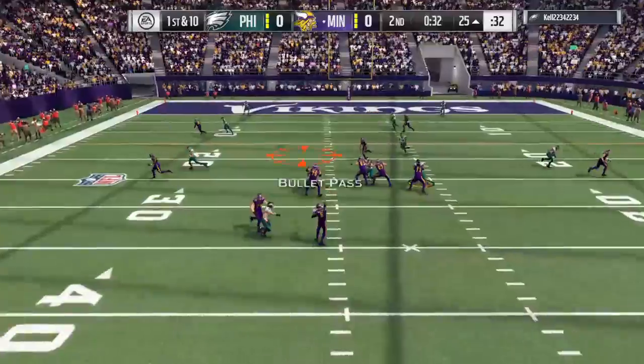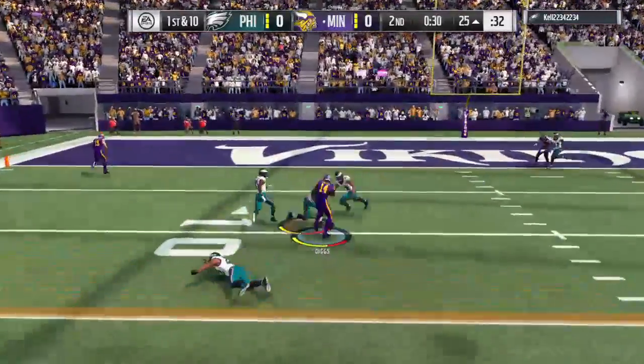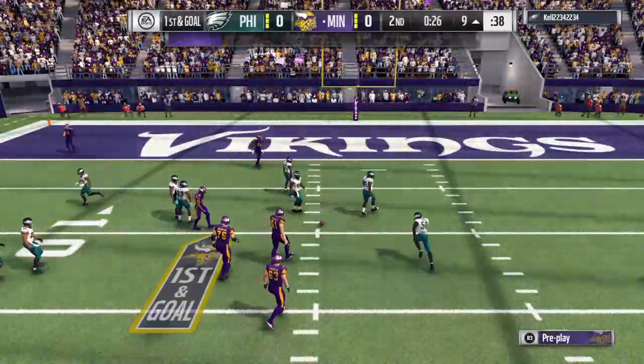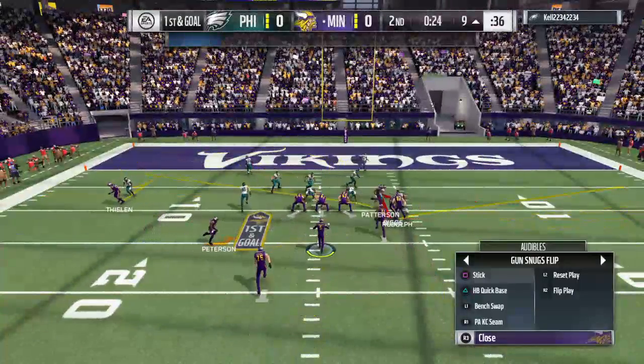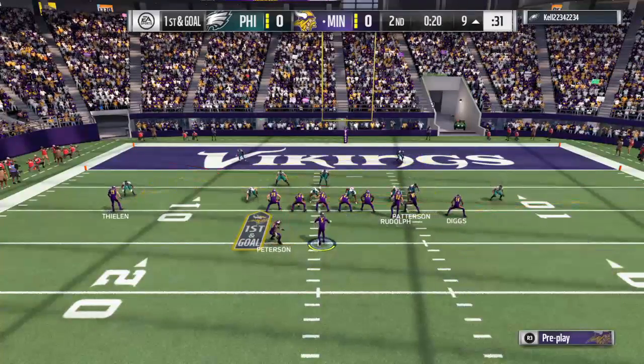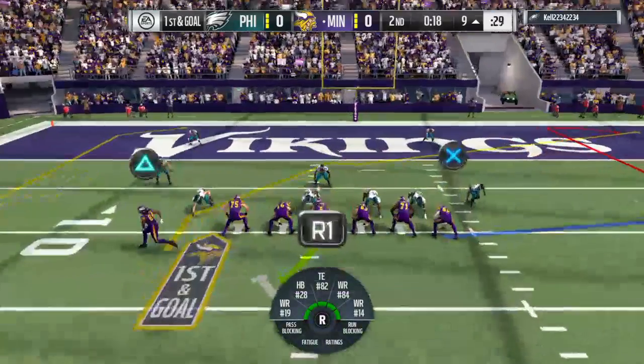Bridgewater to throw it. He's got the connection over the middle to Diggs. I'm just looking side by side at Diggs' numbers, rookie year versus sophomore year a season ago. 52 catches as a rook, 84 last year. But something you pointed out to me, yards per catch is off a bit, isn't it?